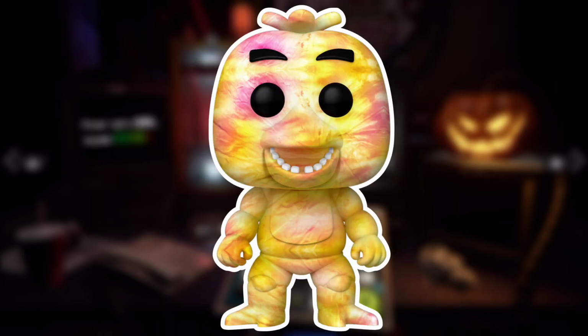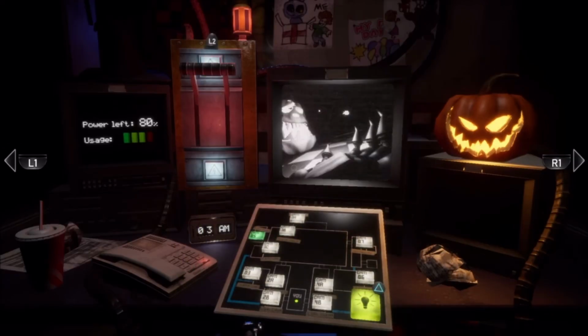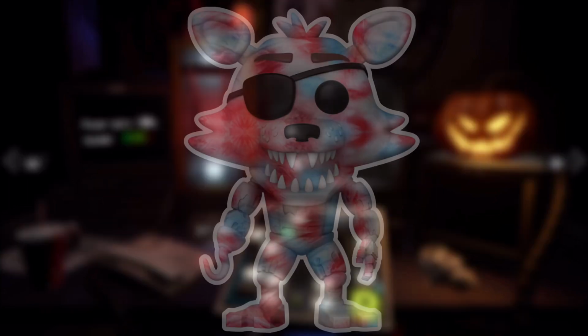So yeah, I'm not the biggest fan of this Pop, but of course, I'm still going to be picking it up. Hey, maybe one day I'll embrace the fact that maybe Cheeto Chica is a necessity to my lifestyle. And here's the box. And last but not least for the Funko Pops, we've got good old Foxy the Pirate.